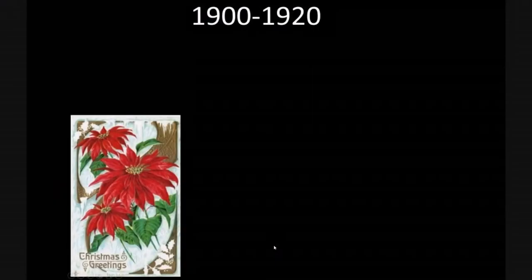But once we turn the century, the 1900s, the picture has changed. The plant has become associated with Christmas for the first time. You won't find anything prior to 1900 where poinsettia is attached to Christmas. You have growers starting to grow the plant and sell the plant as cut flowers during the Christmas season. And I'll show you these pictures. So these are all early 1900s.